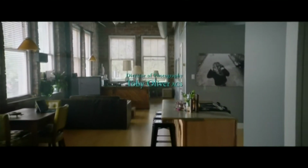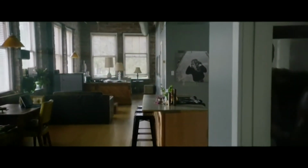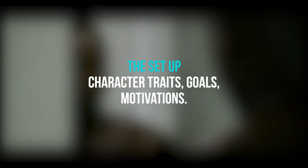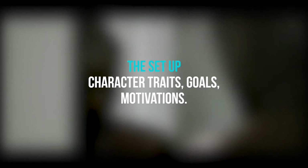The first act of a narrative usually includes what Blake Snyder in Save the Cat calls the setup, which principally involves establishing characters, including their traits, goals, and motivations. But Get Out doesn't start there. And this is the moment that the narrative does something that is quintessentially horror. It begins with a violent and terrifying act.